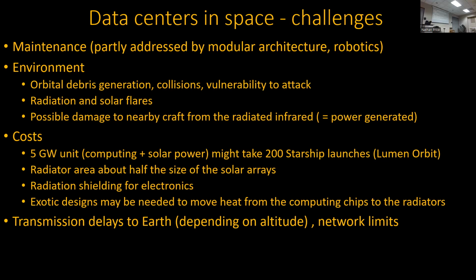Another possible issue. I don't know if this is really a serious issue, but there's a heck of a lot of infrared radiation that has to get dumped by the radiators on this thing. And how much? Well, exactly the amount that's generated in power. You've got all this power being generated by the solar cells. Essentially, all of that has to be radiated off. It's just an energy balance. Otherwise, it'll keep getting hotter and hotter. So that's a lot to dissipate. Now, they're going to radiate it. A lot of it might be directed in some direction, and if you're really close to that, that could be a problem.